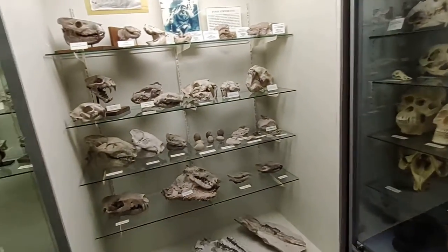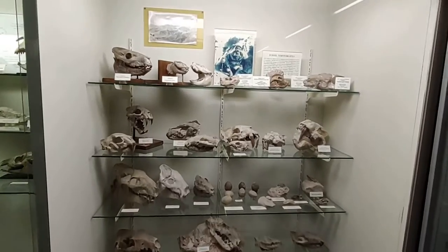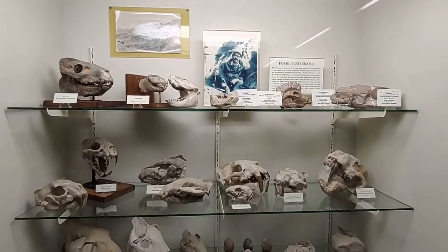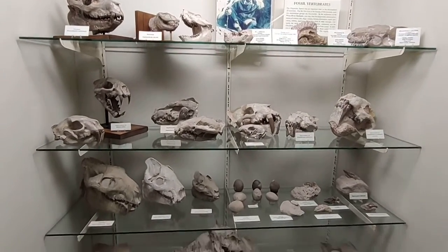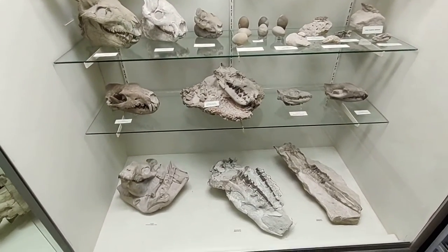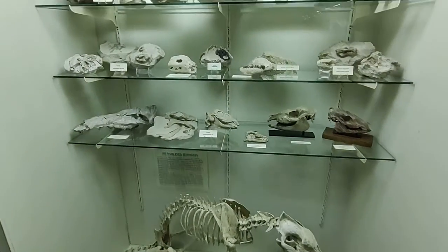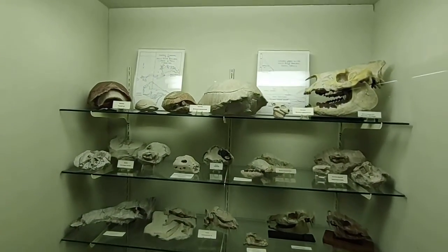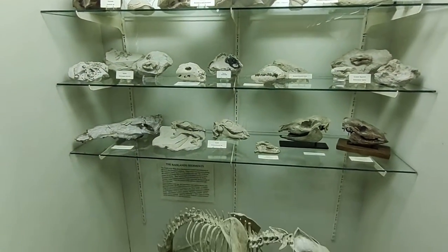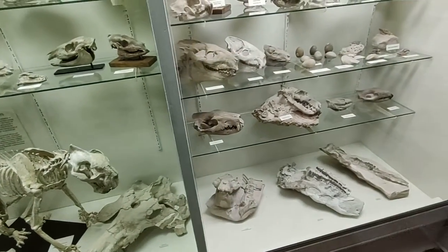Now over here in this case, we're getting into the stuff that we're digging up out in the Badlands in Nebraska here. This is the kind of stuff we're finding: oreodonts and saber-tooth cats, three-toed horse and tortoises. That's what's out in our area. And titanotheres.